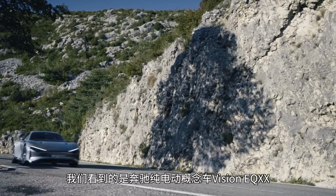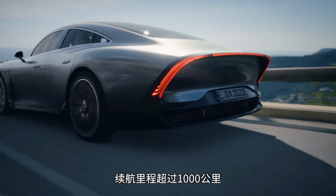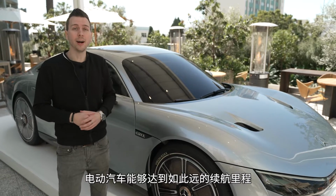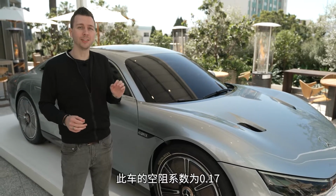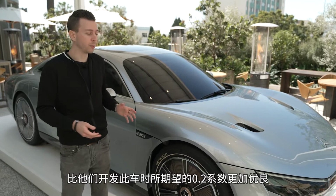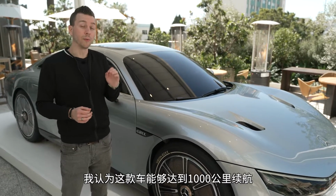First up is the Vision EQXX, a fully electric prototype car set to drive more than 1,000 kilometers on one charge. To achieve such high ranges with an electric car, you of course need to have a low air resistance, and that car has a drag coefficient of 0.17, which is even better than the 0.2 they expected when they started developing the car. I think it will be able to do 1,000 kilometers.